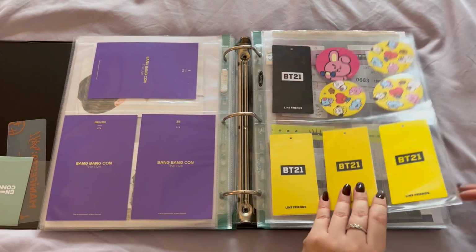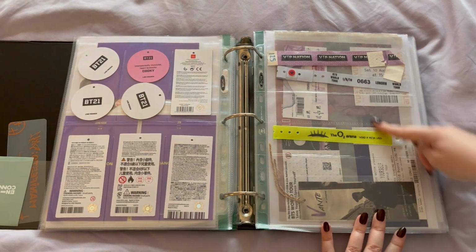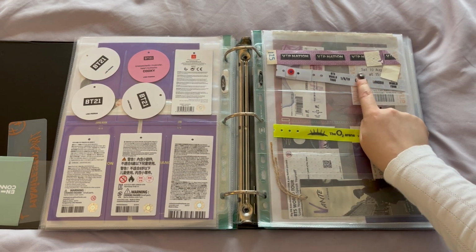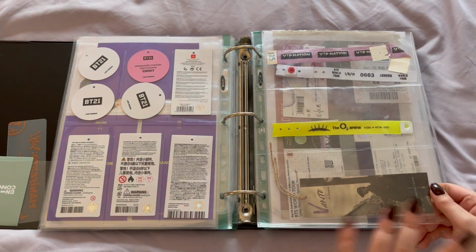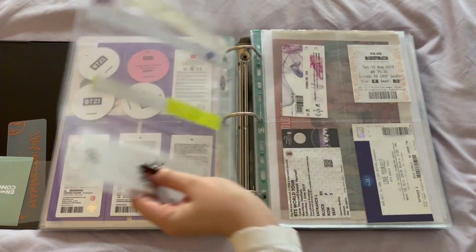And then my BT21 labels from all my pillows and stuff. And then these are my wristbands from the two concerts I went to. So the O2 Arena was the first one, and then that one's from Wembley. And this is a bookmark, a free gift at a Taeyong birthday event when I was in London with my friend.